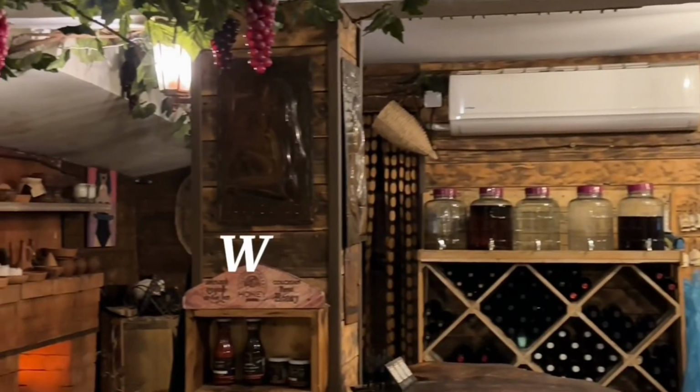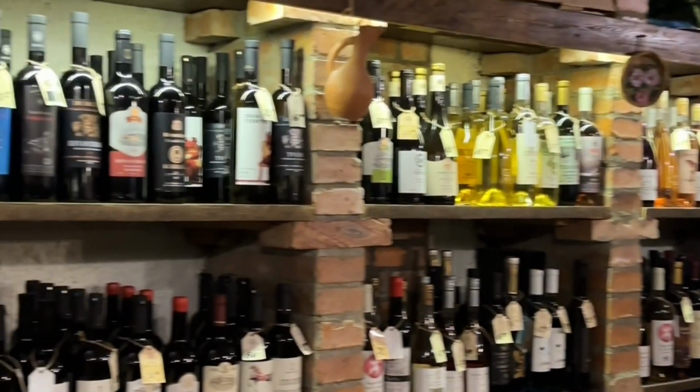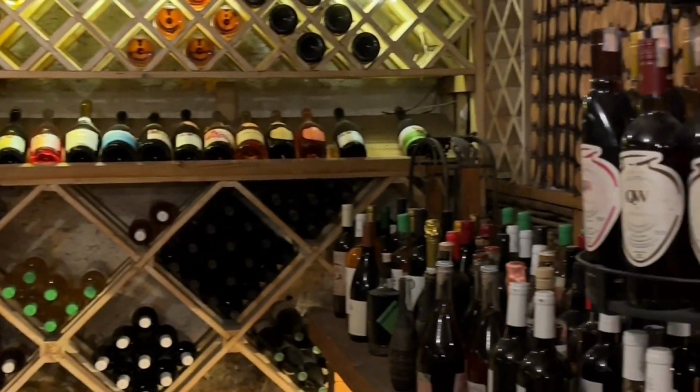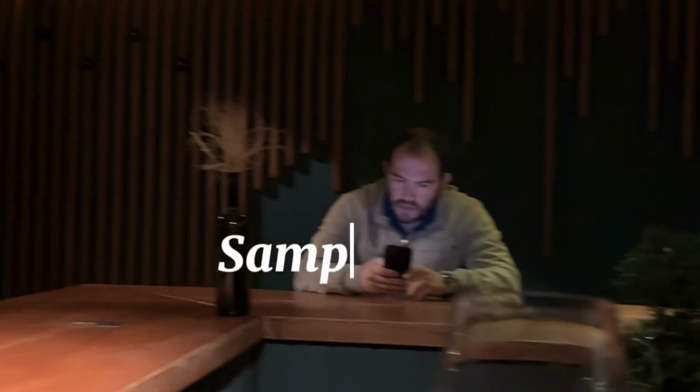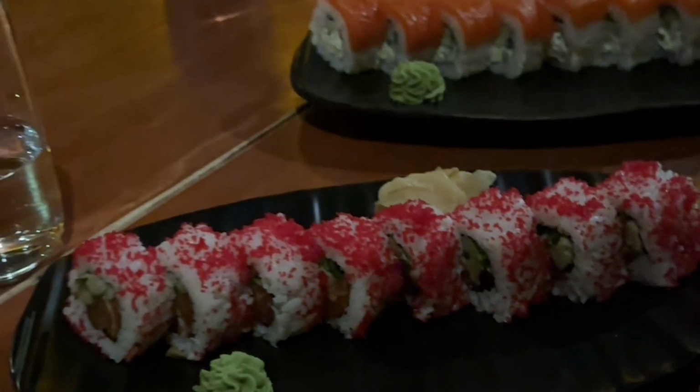Number 3, we have a traditional wine bar called Wine Notes, located in Europe Square. This is a hidden gem where you can enjoy homemade Georgian wine. At 4, we have Sample Bar, located in Old Batumi. This is also a hidden gem with a cozy and calm ambience. For a great taste of their sushi rolls and, of course, good Georgian wine, it is a must visit.